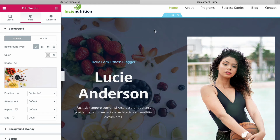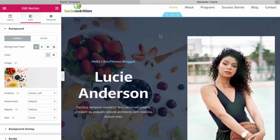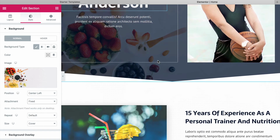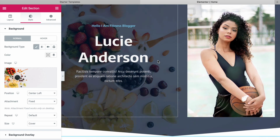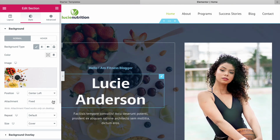Now check this out. Say you wanted to see how the background scrolls when you scroll. Say you wanted to update that. We could go to fixed, and you have that nice effect, which is called a parallax effect. So this is how you edit each section of your entire website.